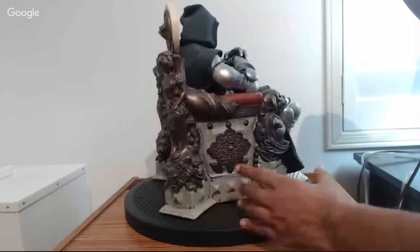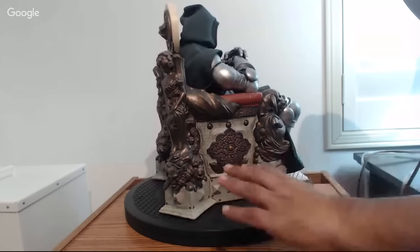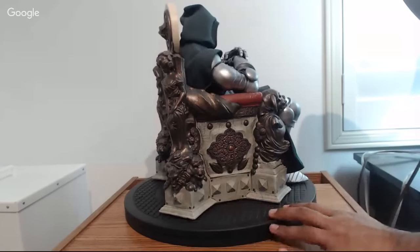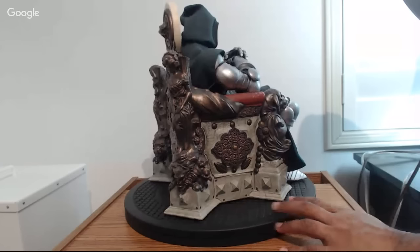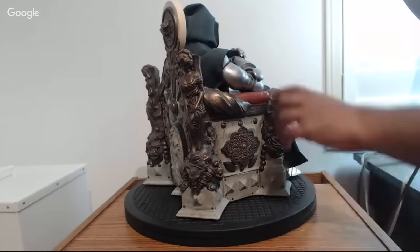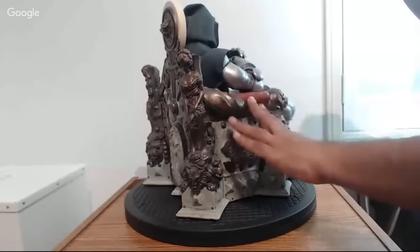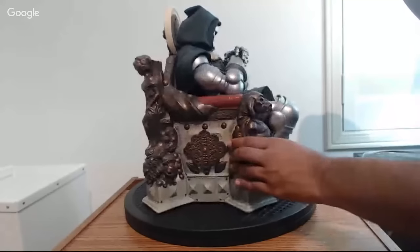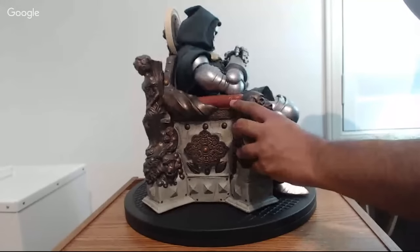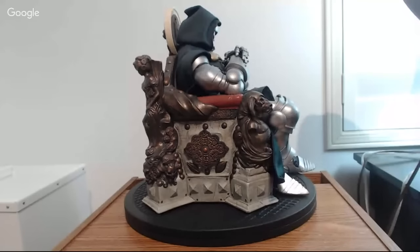If we just look at the detail right here alone, this throne can basically be considered the base of the statue. And a lot of bases in the newer statues are either pretty plain or just don't fit the statue very well. But look how much detail we have here. Even down to this, it looks like the rubber mats on a throne that you see, and you can literally see the impression where his elbow is touching here. That's sick. Yeah, it's really great detail. I don't feel that anything lacked.